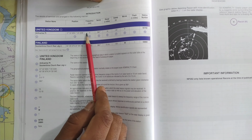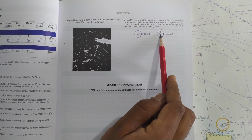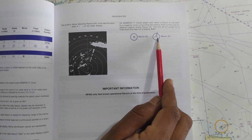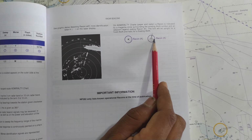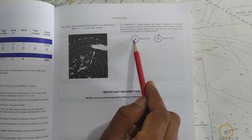So basically racons are of two types. If it is fixed, it will be a star, and if it is a floating one that can be moved, it will have a circle. This is an important thing. You cannot fix your accurate position using a floating one, because it is liable to drift, and a racon with a star mark is a fixed position. So this racon is fixed. You can get a very accurate position using this racon.